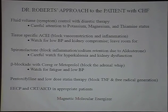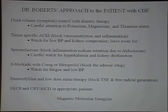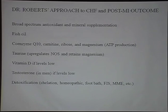I'm going to use a beta blocker to block the adrenergic whip. I use pentoxifylline and lovastatin therapy to block TNF-alpha and free radical generation. I'll use external counterpulsation. I'll send you for a dual chamber pacemaker defibrillator if I think it'll be helpful. And of course, I will treat you with magnetic molecular energizer therapy if you wish. And then all my patients are recommended a broad spectrum vitamin and mineral.